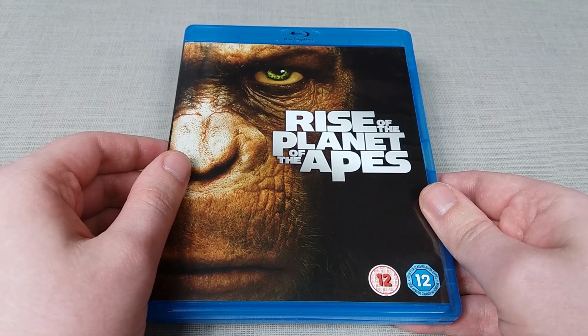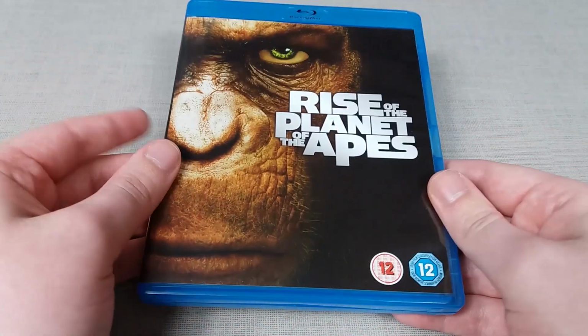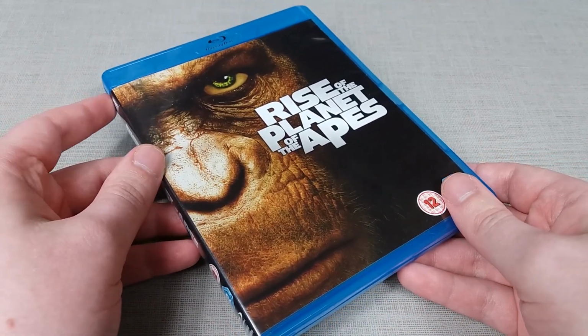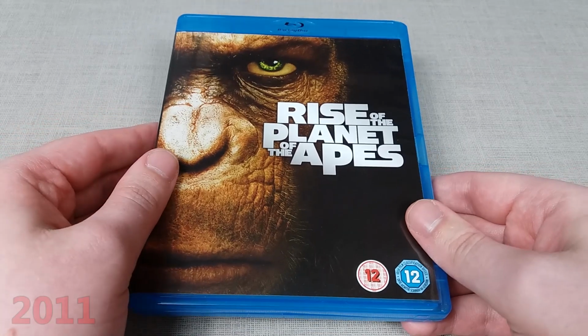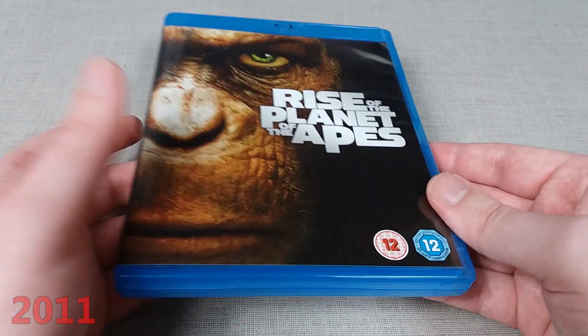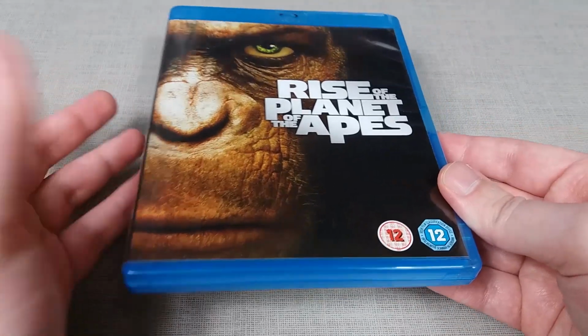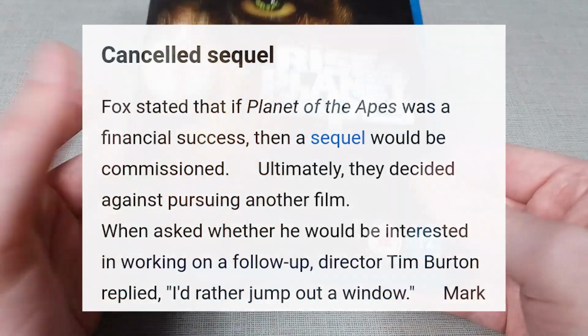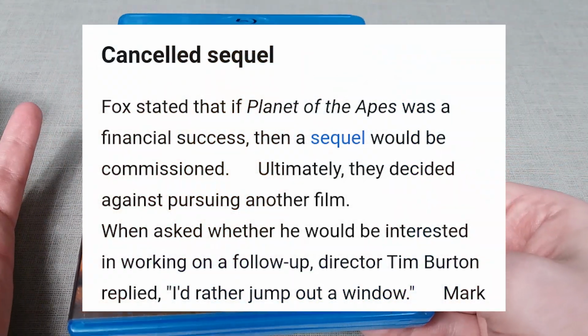Next up we have the beginning to the modernized trilogy of Planet of the Apes movies, as I like to term it, starting off with Rise of the Planet of the Apes, which came out back in 2011 and was directed by Rupert Wyatt, which is yet another reboot to the franchise, planned surprisingly only a couple of years after cancelling the sequel to the 2001 movie.